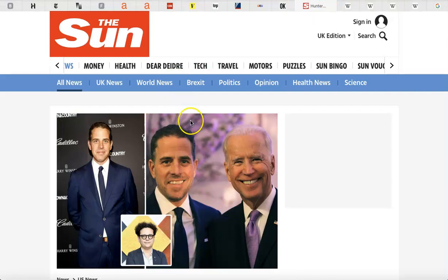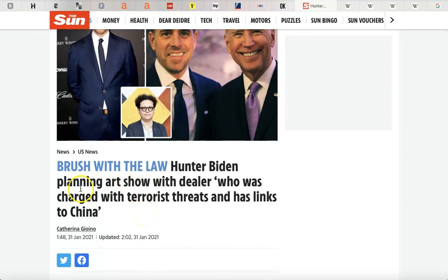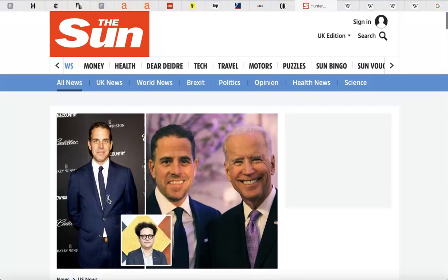This one, The Sun, a reputable publication. Yes. 31st of January, 2021, right after his father was inaugurated, I think, what, 11 days after? "Brush with the law. Hunter Biden planning art show with dealer who was," oh dear. You're gonna have to forgive me for laughing, but I find this amusing.